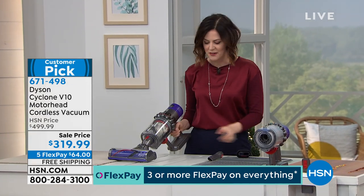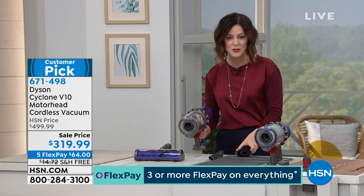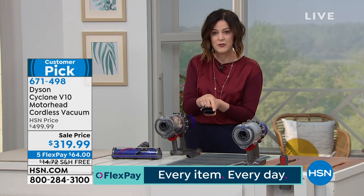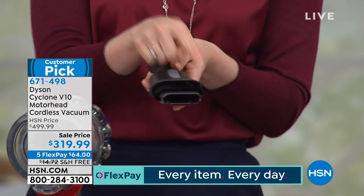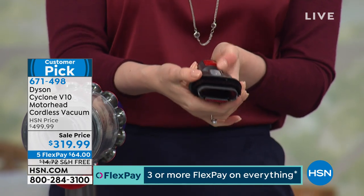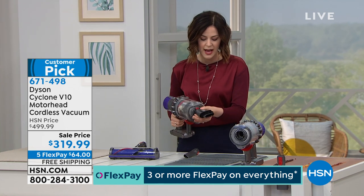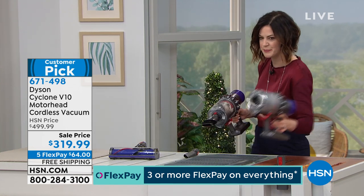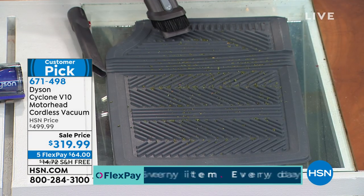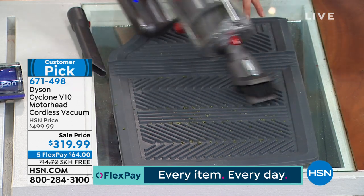Let's go back out to the car again, shall we? Red means action. And so now we use this fan favorite combo tool. Why it's combo is because you have not only a larger crevice, but you also have those lovely carbon fiber bristles for dusting as well. So I'm going to use the larger crevice, and I'm going to show you how you can take this out to the car. Let's kick it up to boost mode so you can see these grass clippings jump straight into the machine.